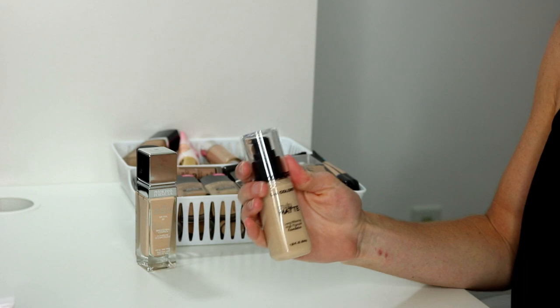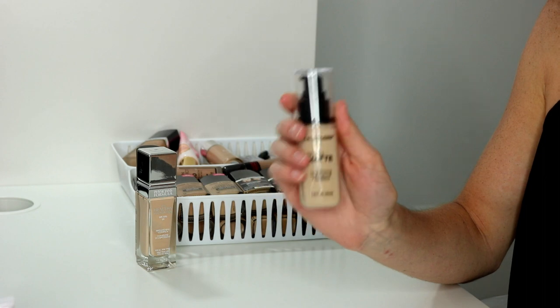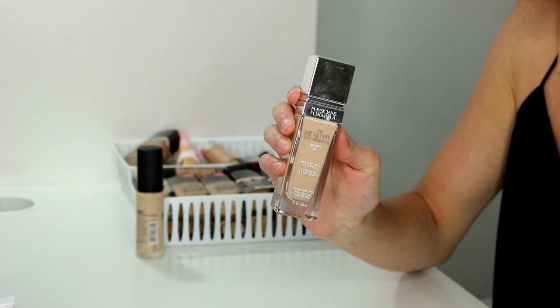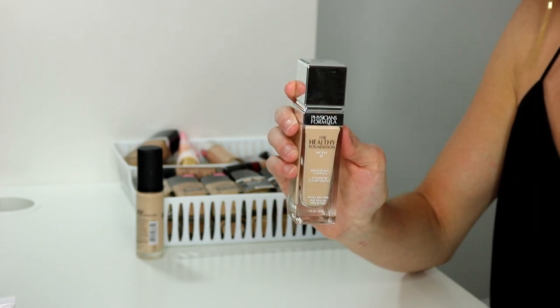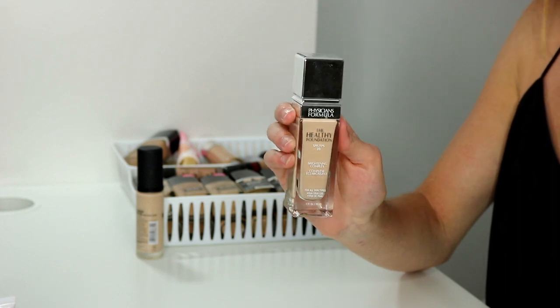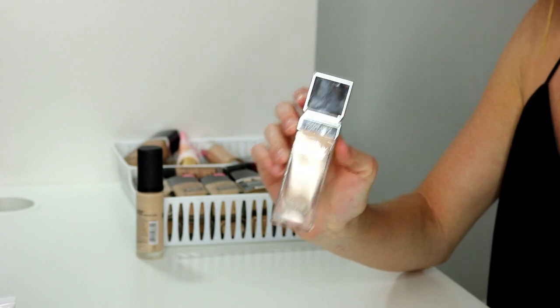And then the LA Colors Truly Matte. I love this foundation. It's so good. Oh my goodness, and it's like $6. So good. Physicians Formula Healthy Foundation. This is a really good foundation more in the winter time. I can't wear this in the summer just because of my oily skin, but it's a beautiful finish, and I don't know, it just looks stunning, and I love the bottle. So definitely keeping this one.